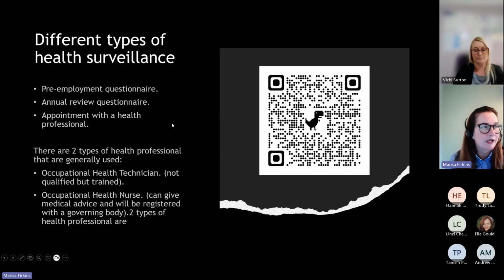So we've got the pre-employment questionnaire. That's when you have a new member of the team start and you need to find out a little bit more about their general health and medical history. This could include things such as medication they're on, or any special requirements they might have to do with a current health condition. This will help you highlight any further, more focused medical intervention that might be needed.